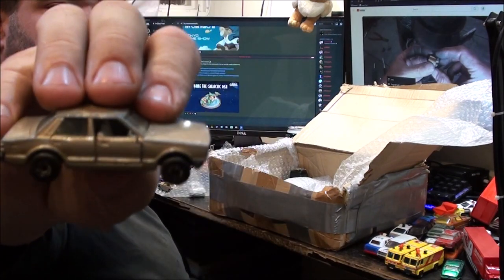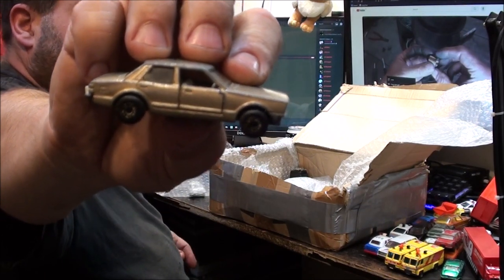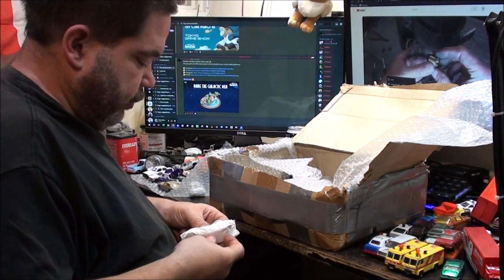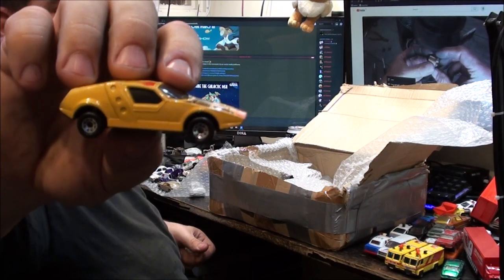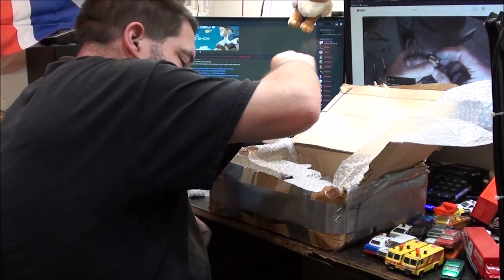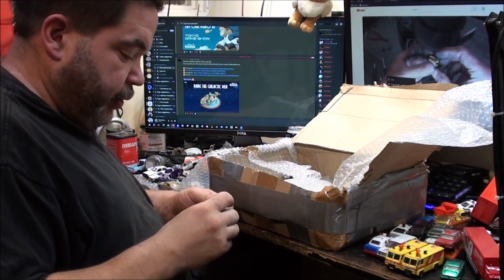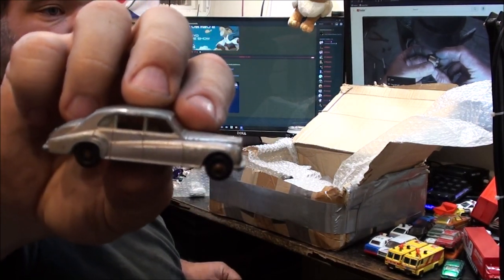This Ford Cortina from Matchbox, in a variation that I didn't have. And a Matchbox GT series that I didn't have. A Rolls Royce, a very early Matchbox, well it's a Lesney actually, way better condition than the other one I've got.